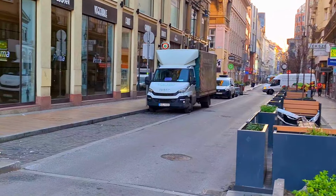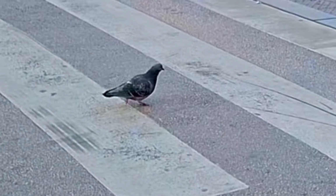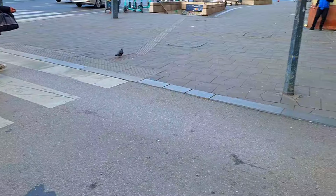New logistics cars, which is always refreshing, and a raised crosswalk. Look at the pigeon using it. See, it's mobility for everyone. The pigeon didn't have to jump. And it's raised and it's really nice.